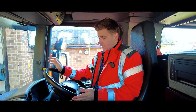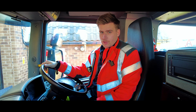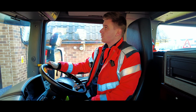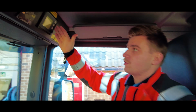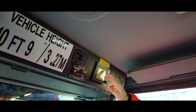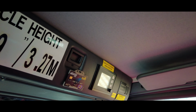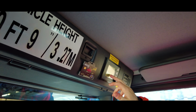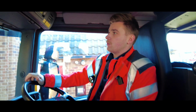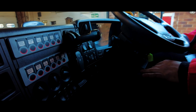So this is a Scania P280 crew cab. This is our main frontline appliance. We've had it about 2 years now. So over the head you have the surround information display. So it will tell you if any lockers are open, if the light masts are up, the doors. And it also displays the current hours of the pump. Well, currently it is 971 hours and 7 minutes. Current mileage is about 42,000.